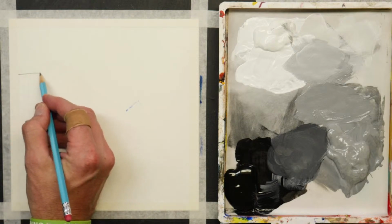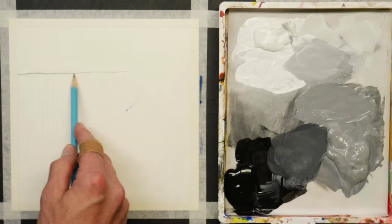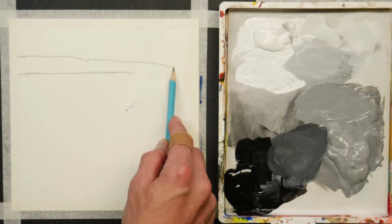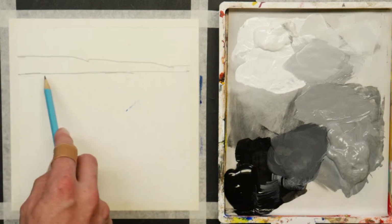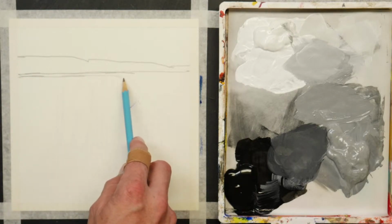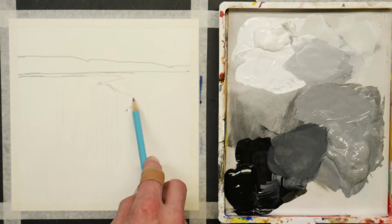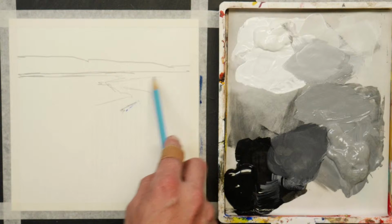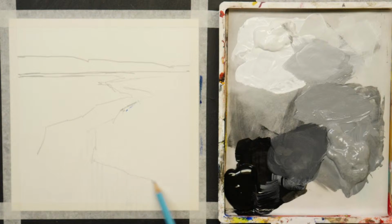So what I want to do is create a bit of a line going across, and I'm not doing a very good job of making that straight and level, but my goal is that it will be straight and level eventually. That's just some land in the distance, and there's going to be a little bit of water right there coming in between, and then I'm imagining this river that's going to come toward us a little bit, and I'm going to try to use this mark right here. There's a little mark on my page that I'm trying to incorporate into the scene.